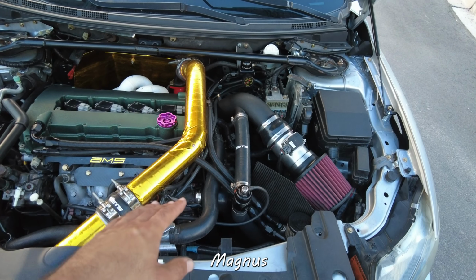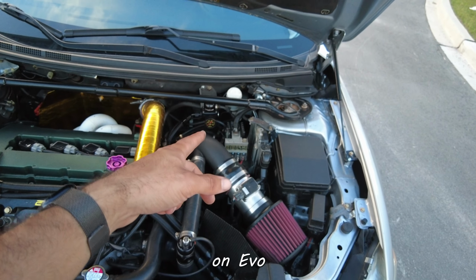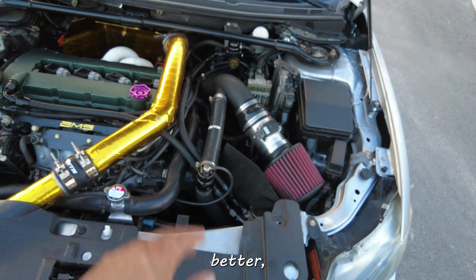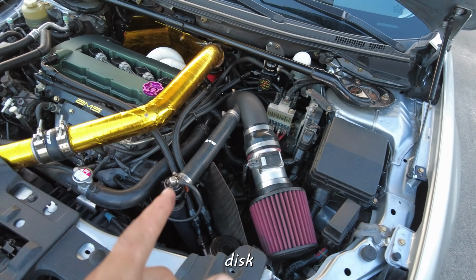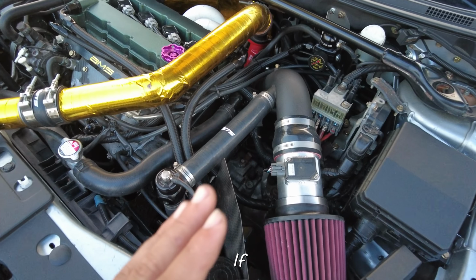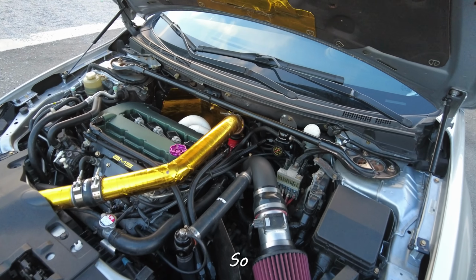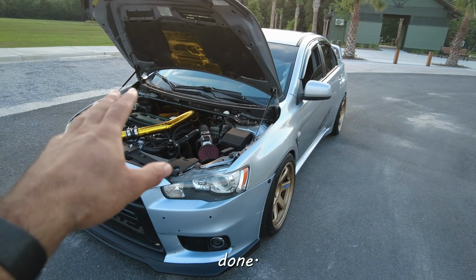I have a Magnus Evo 8/9 clutch master cylinder conversion kit, because on the Evo 10s, they're actually plastic and they tend to break off the firewall. So this one has the metal one, which is from the 8 and 9. Just way better feel. I have a Clutchmasters 850 twin disc race. This thing is like an on and off switch. I'm not even gonna lie to you. If you stall this car because you don't know how to drive, it is aggressive. It shuts down everything so violently. So you kind of have to drive this car like a racer. But engine wise, that's all that's done.